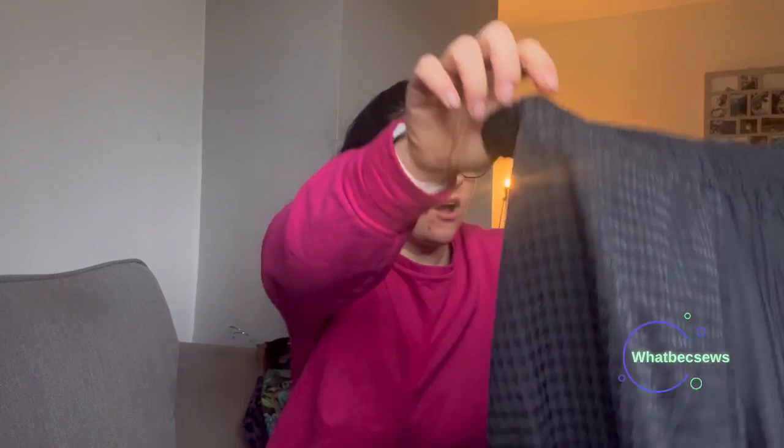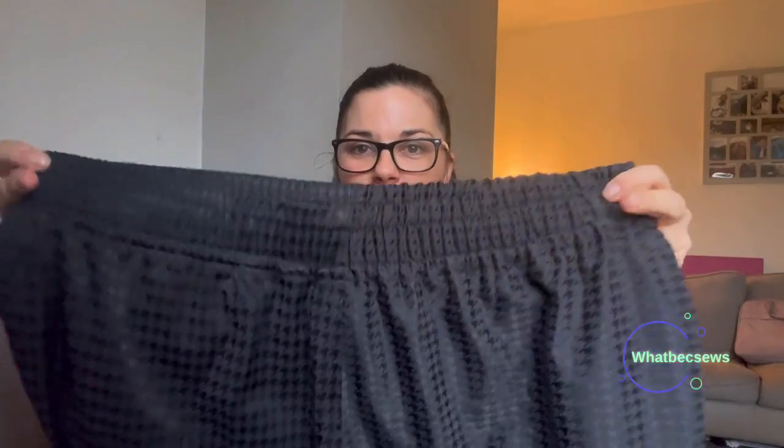They are a little bit big on me. I don't know quite why they're a bit big on me. I think I've made a size up from the normal size that I would make because I am slightly bigger and the other ones are all snug on me. And I've actually ended up with these now being too loose on me. But these are the pants.